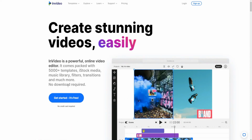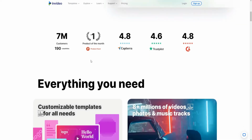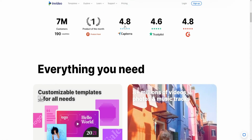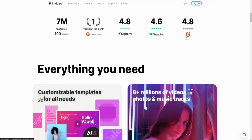You can see that iEnvy has almost 7 million clients globally, and it is utilized in over 190 countries. If you scroll down, Product Hunt has also designated it as the product of the month. Most notably, it has received 4-star ratings from Capterra, Trustpilot, and G2. You practically have everything you need once you run this tool.